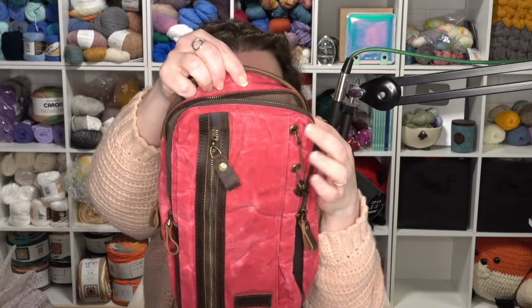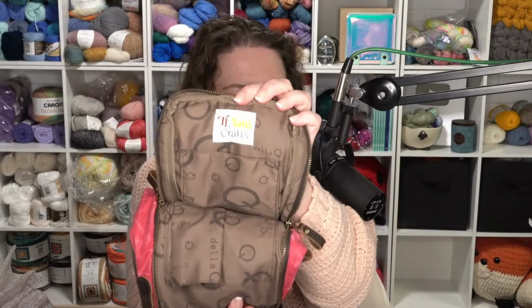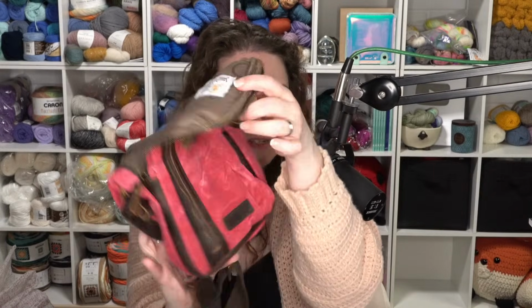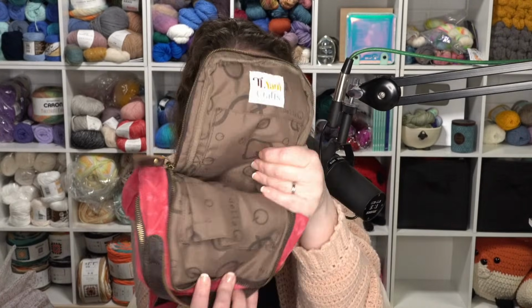There we go. So you can open it either way. And you can see this opens all the way. There's the label for TL Yarn Crafts. TL Yarn Crafts has a whole line with Delicu right now of their bags, and they're all in this beautiful, vivid rose color. That is sort of what sets hers apart.